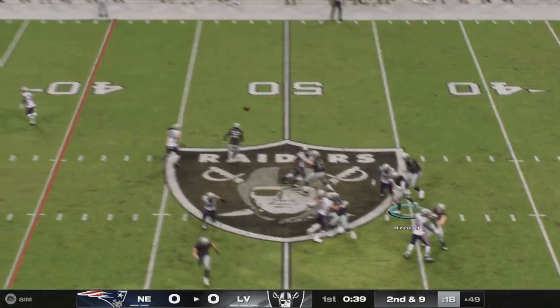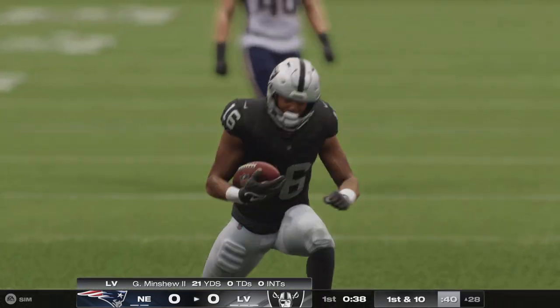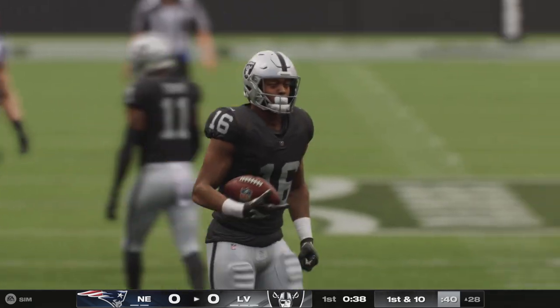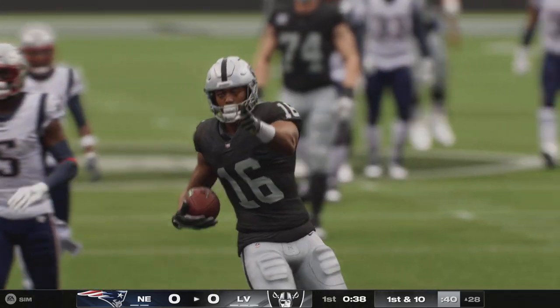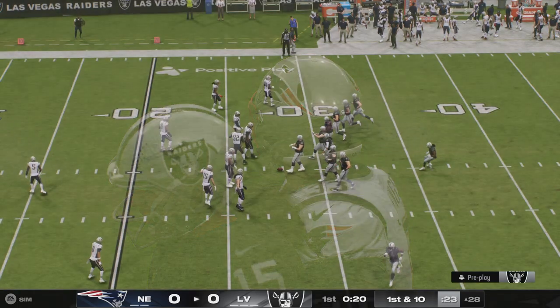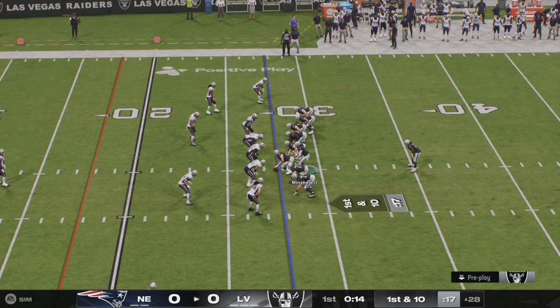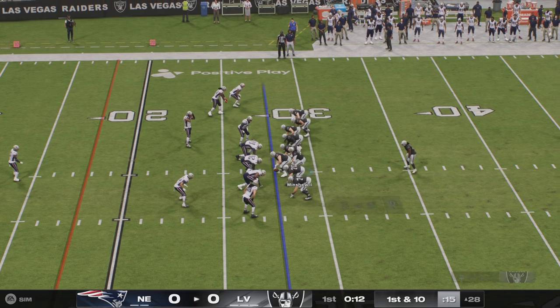Throwing is Minshew. He's got it downfield. Meyers with the pass. A gain of 21 on that pass play. Good for a Raider first down. Raiders first down. First and 10 at the 28-yard line.